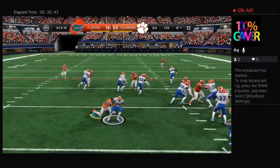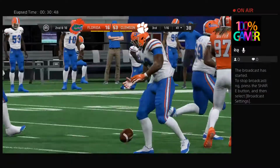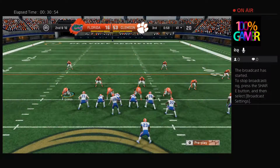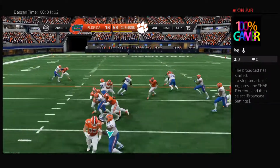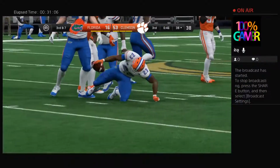They'll run it now out of the gun. And running room scarce here. He's going to be stopped in his tracks at the line of scrimmage. Officially no gain on the play, and it's second down. They'll run it now out of the gun, and the lane closes up quickly as he'll get about 3 down to the 38.